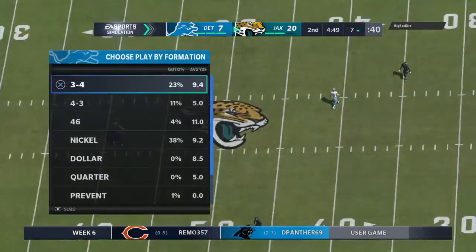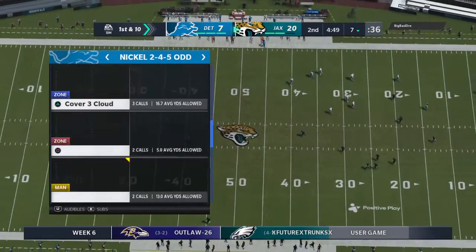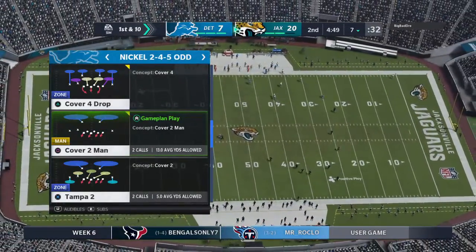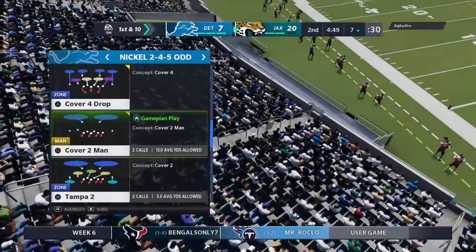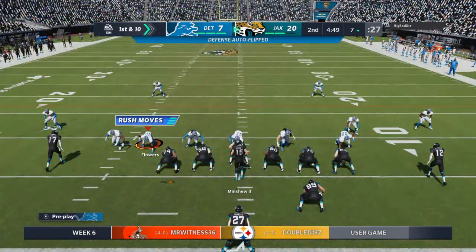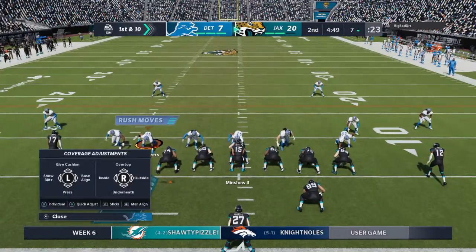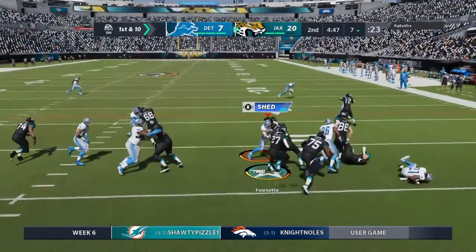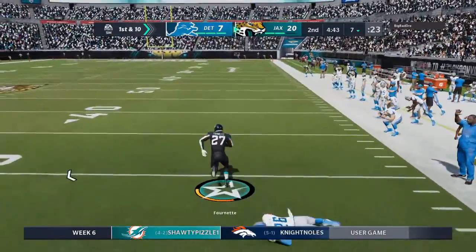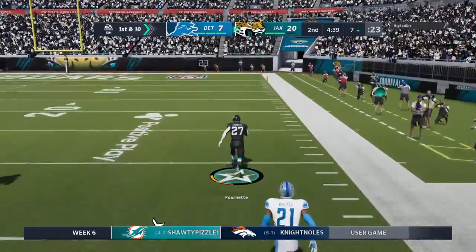So a change of possession here on the punt. And it'll be Jaguar football as they take over deep in their own territory. The Jacksonville offense set to begin their next drive. They'll start out on the ground. It's Leonard Fournette. Room here to run. Fournette fighting through. And now look at him go.